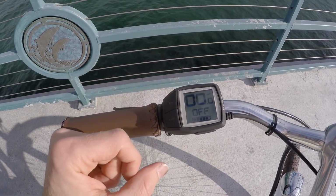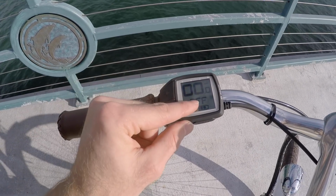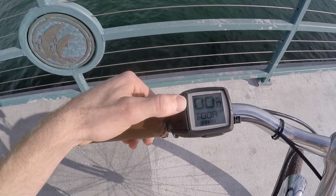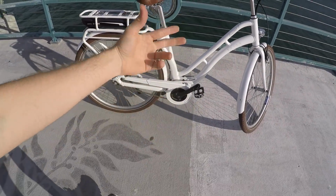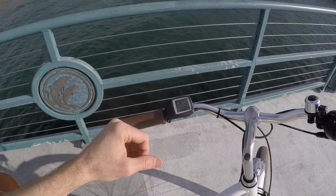Got speed in miles per hour at the top. You can change that to kilometers per hour by holding minus and tapping power. We've got assist level. Right now it's off, bicycle mode. If I press plus, we go to eco, tour, sport, or turbo. And turbo gives you the most power, okay? So up to about 50 Newton meters of torque. That's pretty good. For comparison, the Performance Line motor, the first one that I saw here in the US, that's kind of the standard, gives you up to 63 Newton meters of torque. So you're going to be spending that energy more efficiently. The motor's lighter. It doesn't give you quite as much power on each level of assist, but for an application like this, that makes a lot of sense.